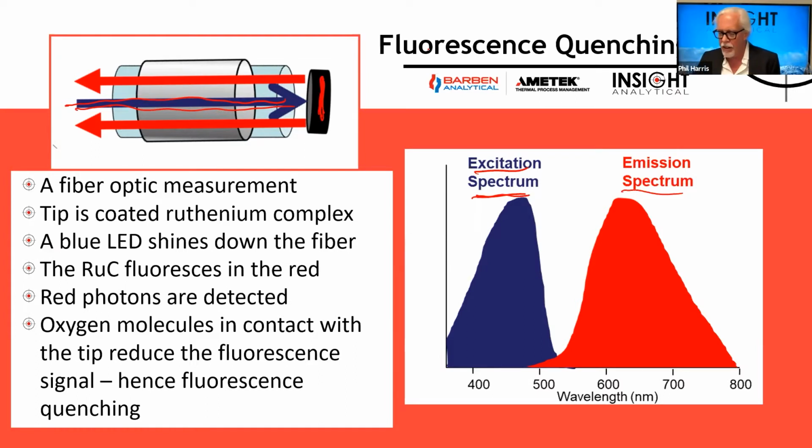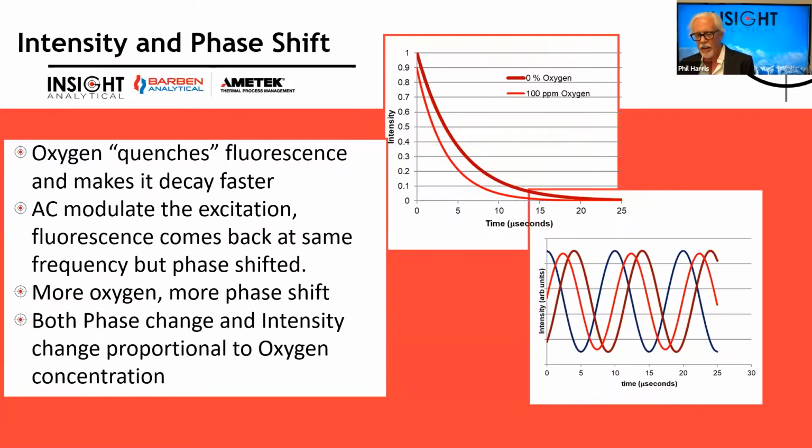In fact, though, there's another method we can use, using the same material, to get a more sensitive and more stable measurement. Because the problem with just measuring how bright the emission spectrum is, if the light source itself gets weaker, you'll get less red light back. So you can get more drift if you just measure the intensity of the emissions coming back. One of the other things that occurs is when oxygen touches the surface, it starts to delay the signal that's going to come back. The emissions coming back get quenched and decay away faster.